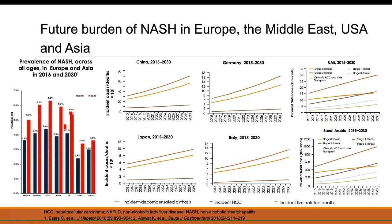And this is just another way of drilling down on that, looking at the future burden of NASH in Europe, the Middle East, US, and Asia. In the blue bar graph is kind of where we were in 2016, and in the red is where we're predicted to go. So you can see that in every situation, in every country that's being analyzed, in every region, there's an increase that is predicted.